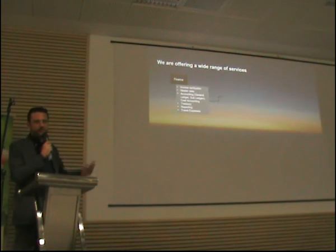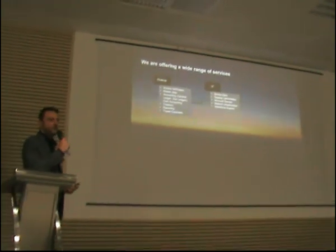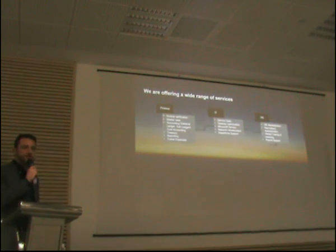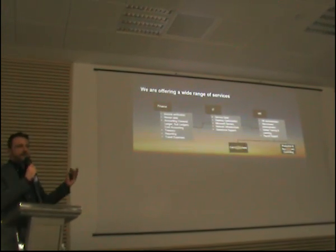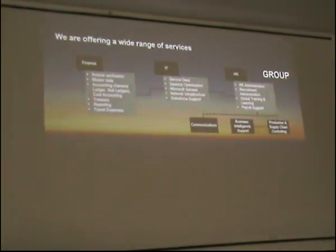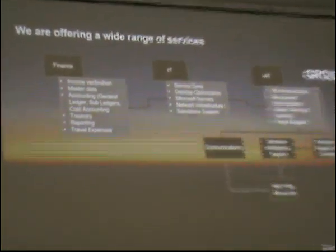It will start unfolding in this slide. We are going to offer, and already are offering to some extent, a very wide range of services for internal and external customers. Now we have a couple of regular ones, like finance. Most of the companies setting up centers are doing finance out of that center. And we are also doing invoice verification, accounting, treasury, reporting, all that stuff.